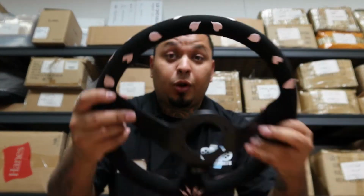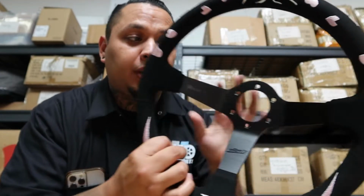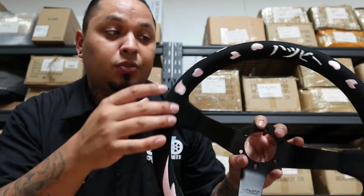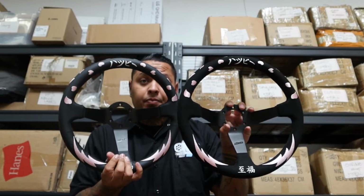So if you guys are driving and worried about turn signals and stuff, maybe get a flat-bottom steering wheel so you don't have to worry about that. Or if you guys don't mind it, then you can get the deep dish one. This one is a suede material, compared to the one that is in leather. So check that out. Bam, pretty nice stuff.